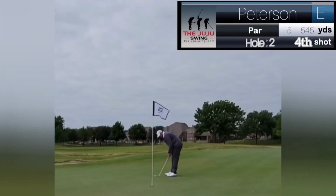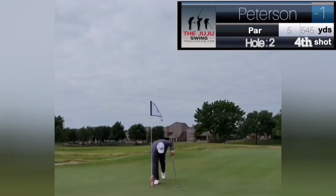And you'll see we got a little slider here from left to right. And fortunately, I was able to knock it in here. It did break right at the end. So we're 1 under. It's a good start.